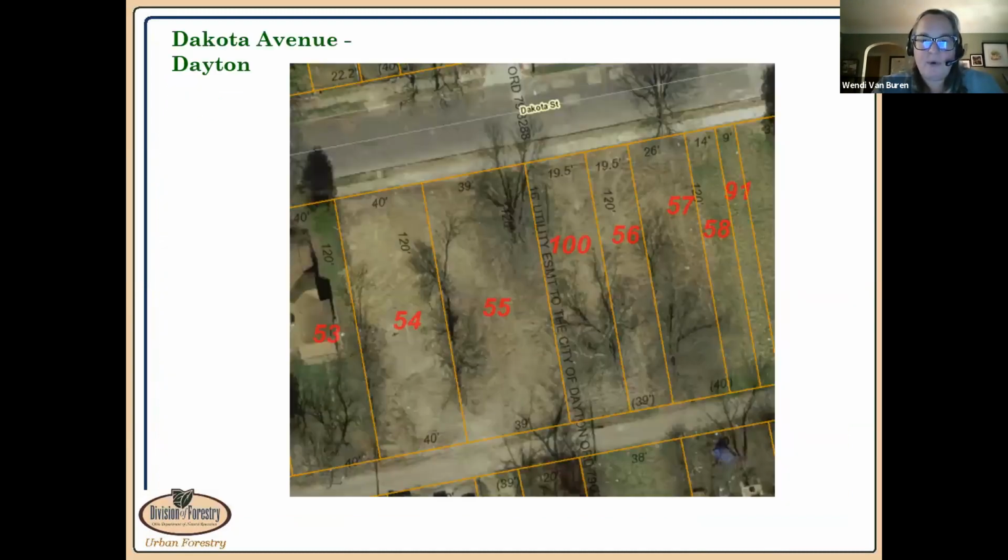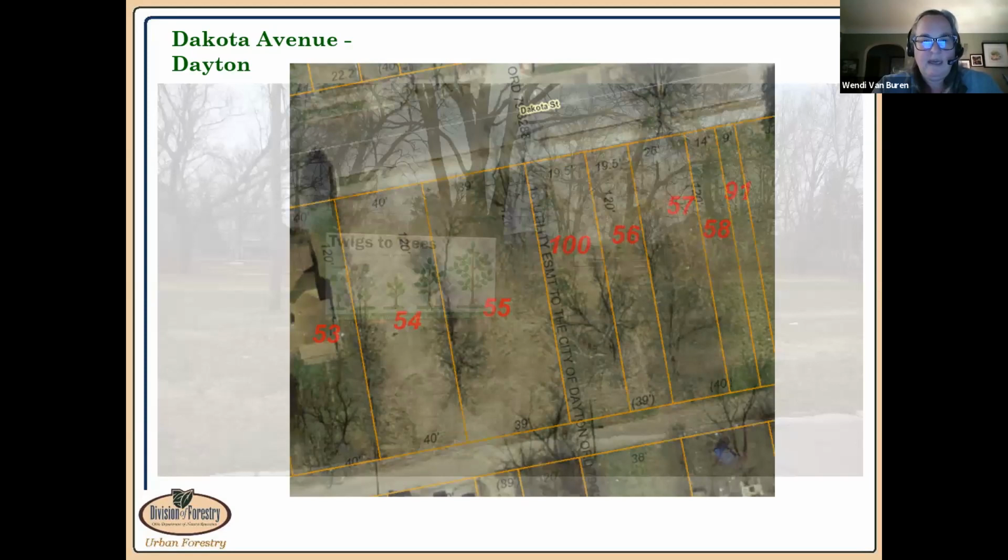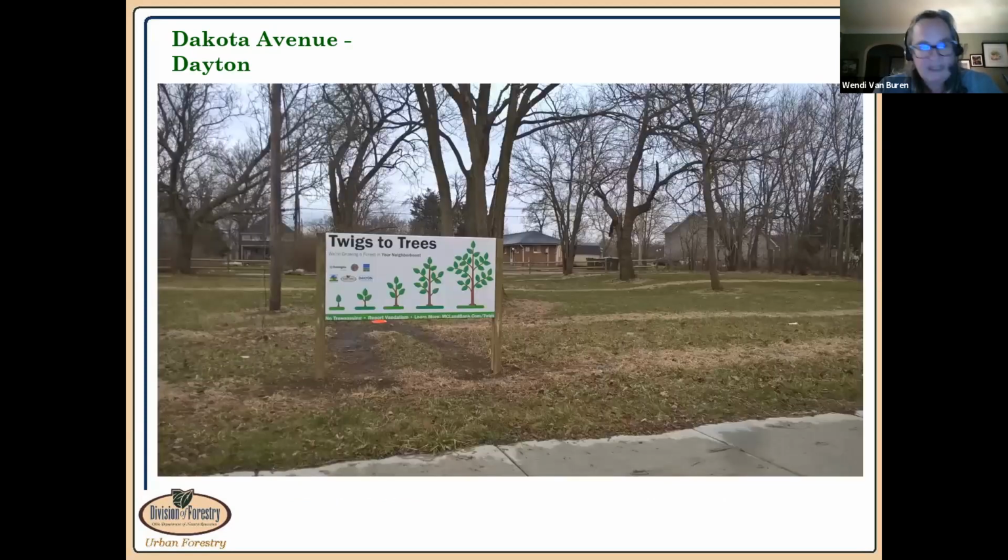And so this is the plot. You can see that there's a house, and then we had about 7 lots all in a row that we were able to plant on. Here you can see we got a sign up. That way everyone knows what we're up to and it makes sense to folks.